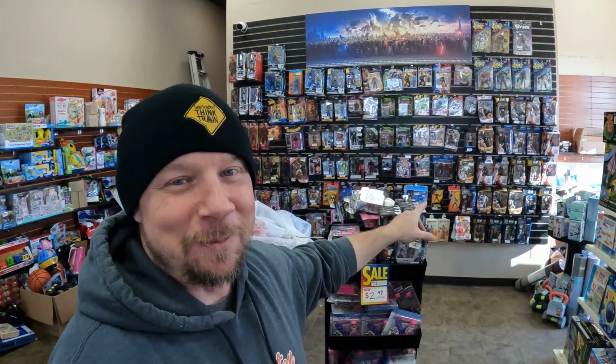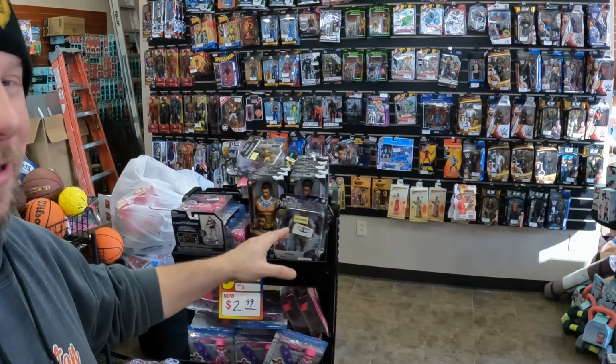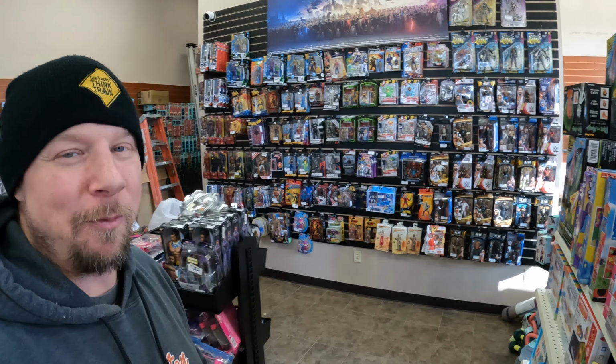Like we talked about yesterday, 20 to 25% of these overstock loads, you just gotta count it as a loss. You're not gonna make any money on it. And that's probably about what 6 bags of toys looks like. We made some real progress back here. Got most of this cleaned up. Definitely a lot more manageable.